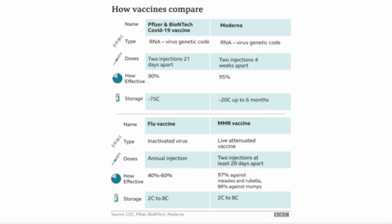So finally, let's talk about how the vaccines compare. Right now, there are many different vaccines out there, but the two most common ones that you have probably seen or heard about on the news are the Pfizer COVID-19 vaccine and Moderna. Pfizer and Moderna are both biotech companies, and they both developed a COVID-19 vaccine that was approved by the FDA. Both of these are mRNA vaccines. RNA is a type of nucleic acid, which is utilized by your cells to create proteins.